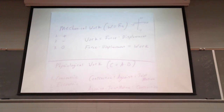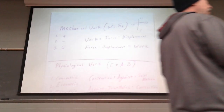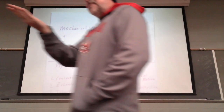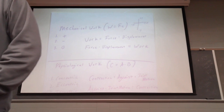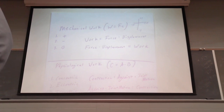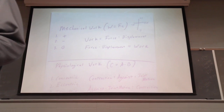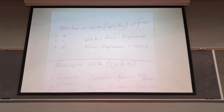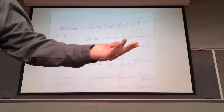And what's really weird in mechanical work is if I do positive work and then I come right back and do the same exact amount of negative, they cancel out and I didn't do any work on the book. So it's kind of weird, because basically it ended up in the same place. But we know I did something. I moved it there, I moved it back.